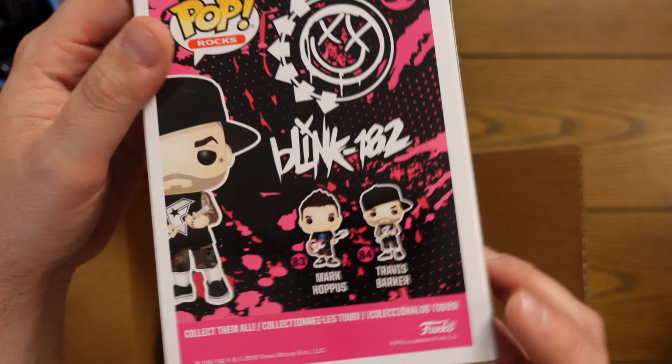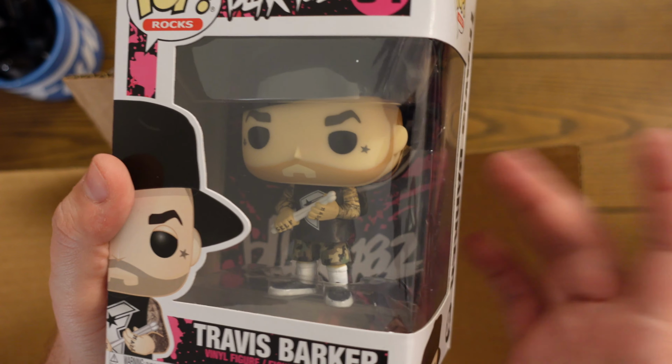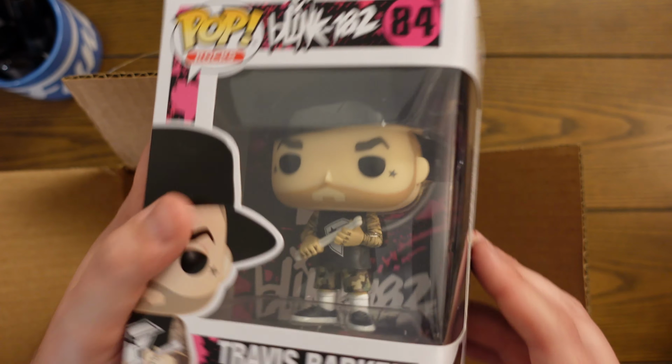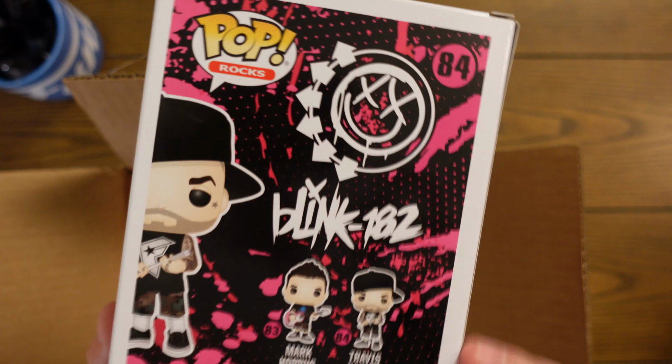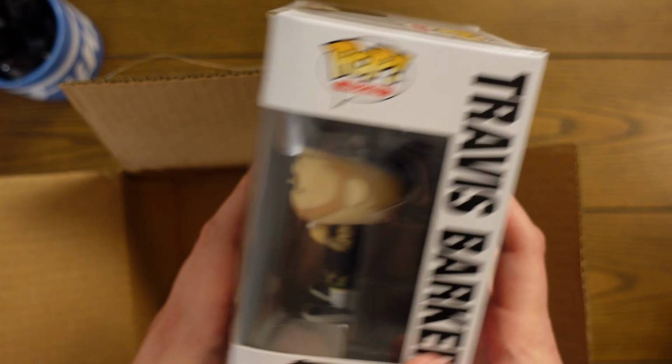I'm telling you, the Rocks line is seriously underrated by a lot of collectors, I think, because anything in the Rocks line seems to always be a good investment. A lot of these pops, anything in the Rocks line, go up in value pretty consistently, pretty regularly, so there's Travis Barker. Let's take a look.